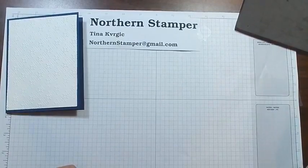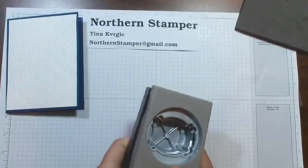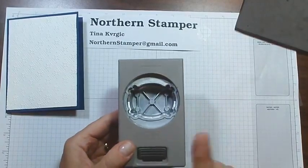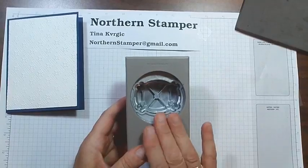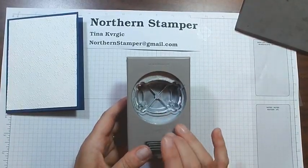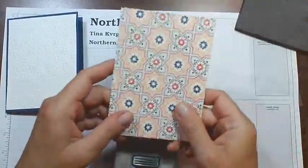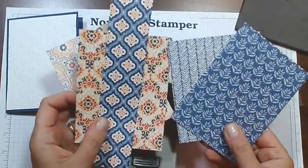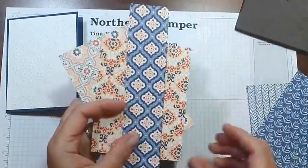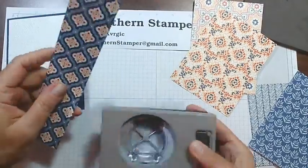The next thing we're going to do is take our little punch. Fantastic little punch. This is a great punch. I got to tell you, I've been using this for so many things. It is a good item to have in your stack. So this punch is fantastic. And what you're going to do is choose some designer series paper that you like. Okay. And you're going to punch out two of each.